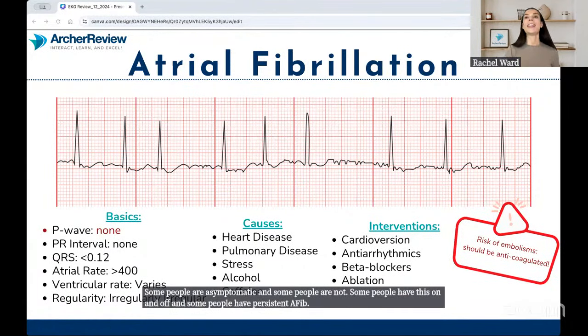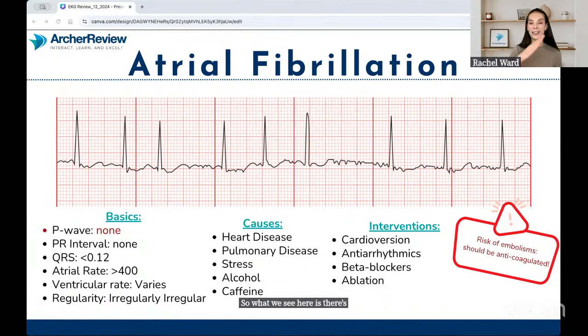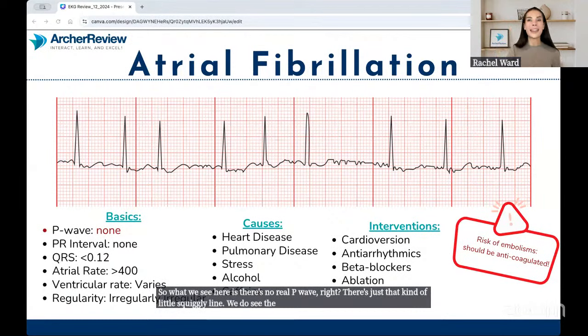So what we see here is there's no real P wave, right? There's just that kind of little squiggly line. We do see the QRS there, but we can't really measure a PR interval because it's not there. We can't get a good P wave.